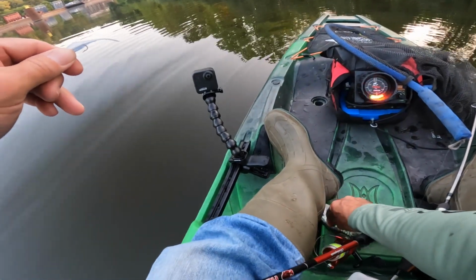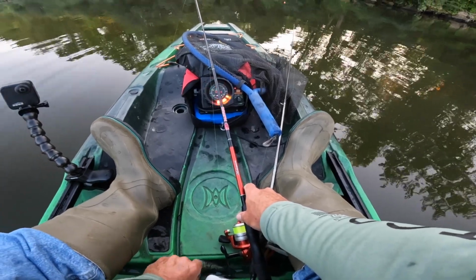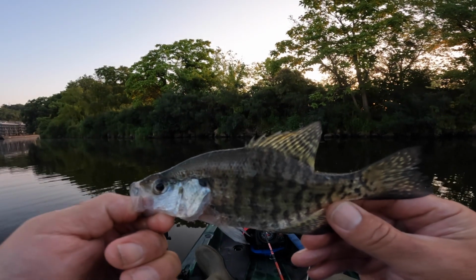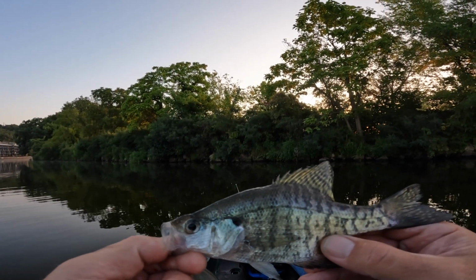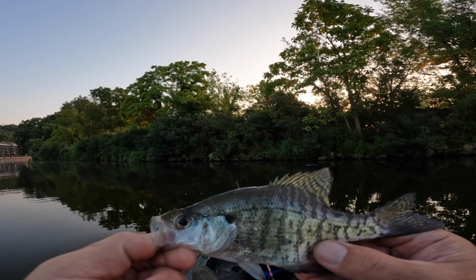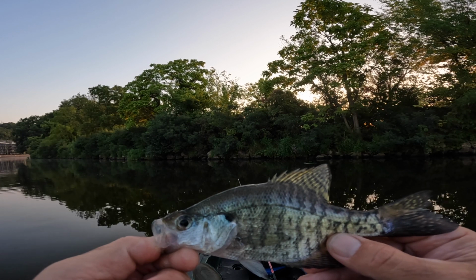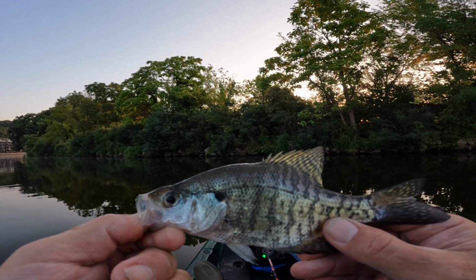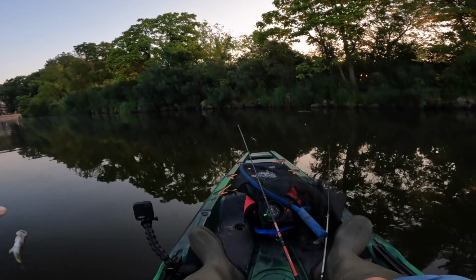Oh, come here. How about being smarter than the fish? There we go. All right. So that is a white crappie. You could tell by the vertical stripes. Black crappies are spotted. White crappie have the vertical stripes. Most of the crappie I catch in these parts are black, and so it's nice to see a white crappie. Back you go.